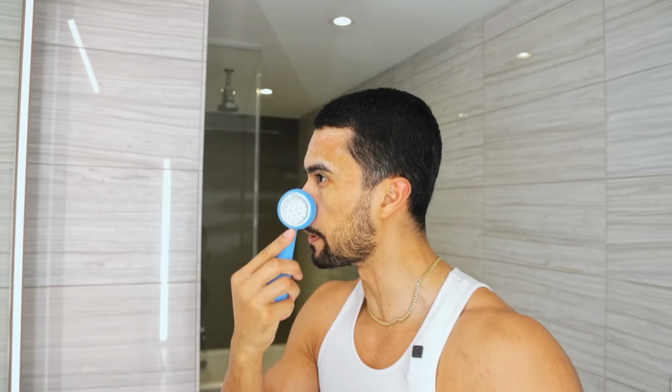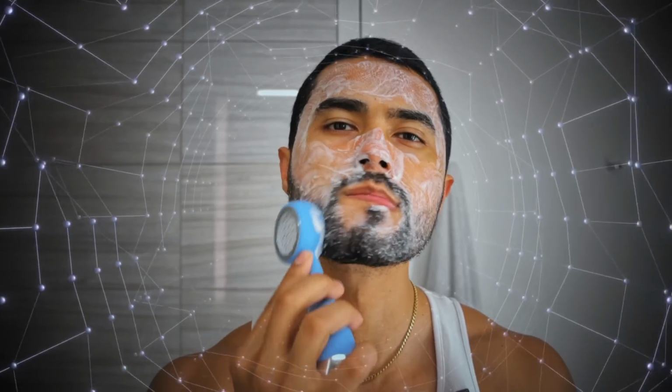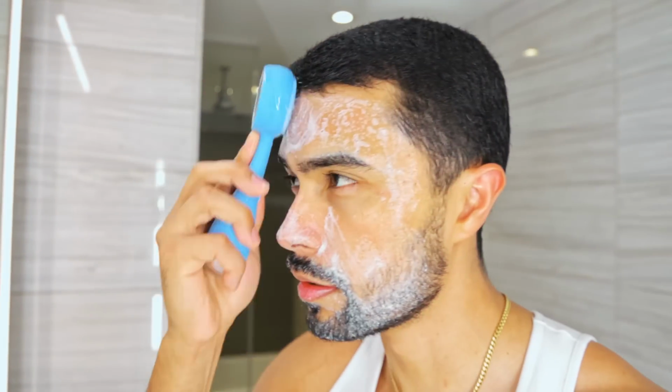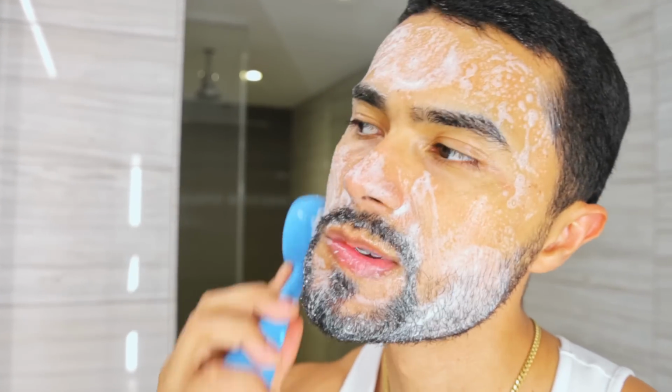We're really getting in there and cleaning out the skin, while the vibrations help increase that microcirculation, which is our competitive advantage, to help remove all the toxins from your skin. So essentially, as you're washing your skin, you're also optimizing your skin's performance by having those natural vibrations.